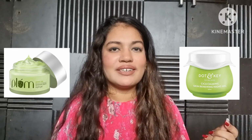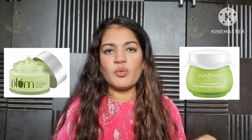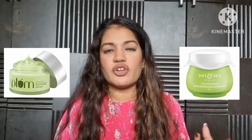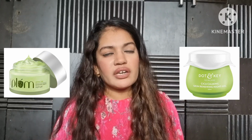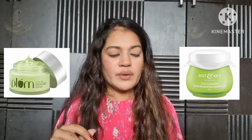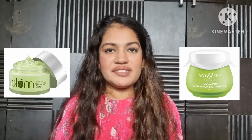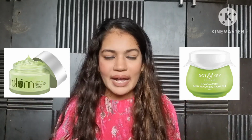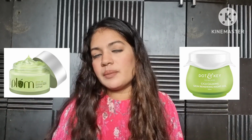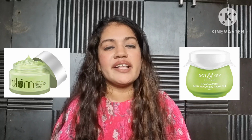And while the texture and consistency is a little bit different, because the Plum one is more like a gel moisturizer, but it's not sticky at all on the skin, the Dot & Key one I feel like has a little bit more tack and stick to it. Your face will almost stick to your pillow once you have this on. So unless you're someone who sleeps on your back, if you are a side sleeper, then your cheeks are probably going to stick to your pillow, so keep that in mind as well.